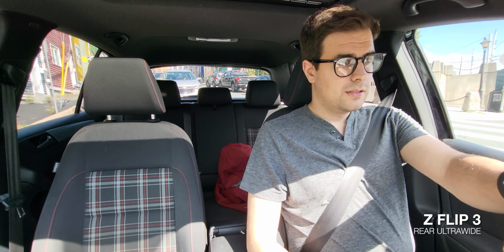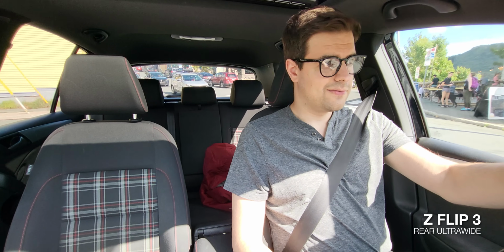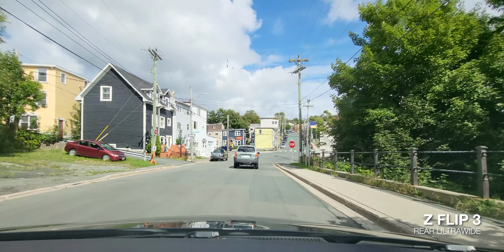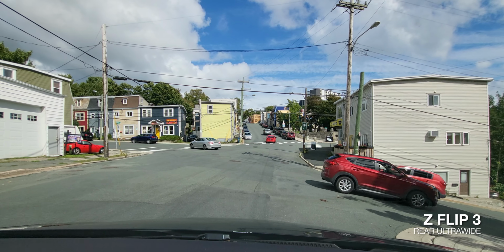Let's get into it. Driving around downtown St. John's can be absolutely terrifying if you don't know what you're doing or if you've never been here before. Like, look at this intersection. This is not a four-way stop. It's like three different intersections that are all intertwined for some reason. And people just kind of just go.